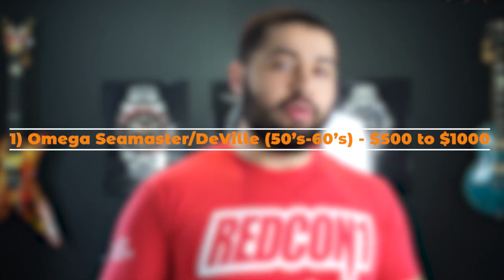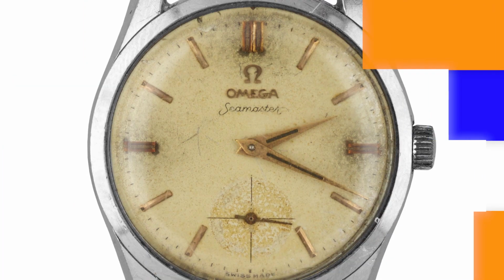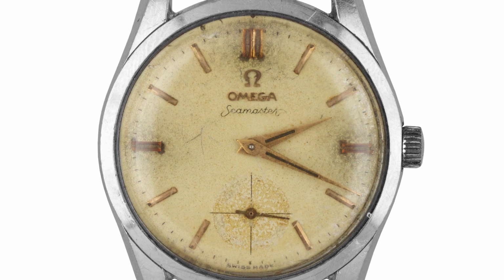So on that note, we're going to start from cheapest to most expensive. So number one is going to be the Omega Seamaster Deville, the 1950s to 60s era Seamaster. This is an unusual choice because this is not a watch you can buy brand new, but I had to include it because I think it represents a very, very sweet spot in the used Omega market.